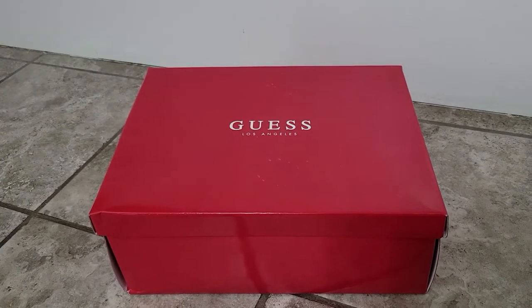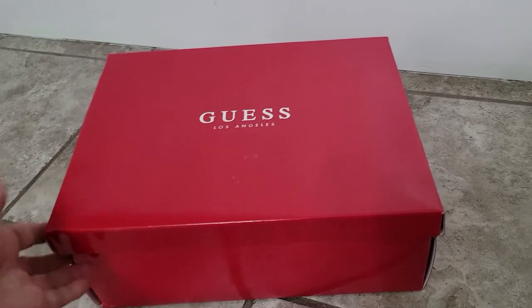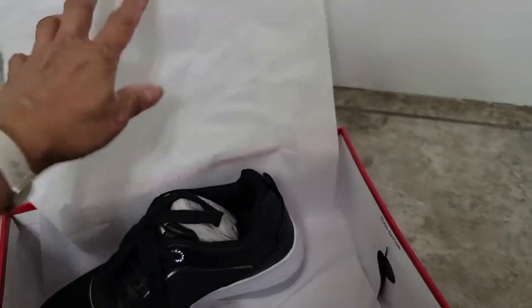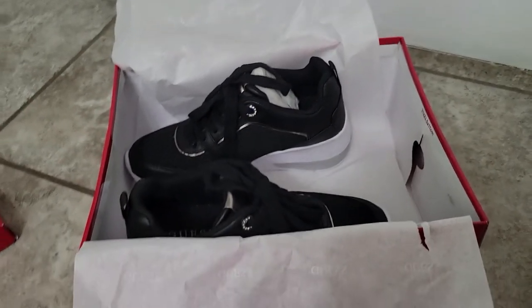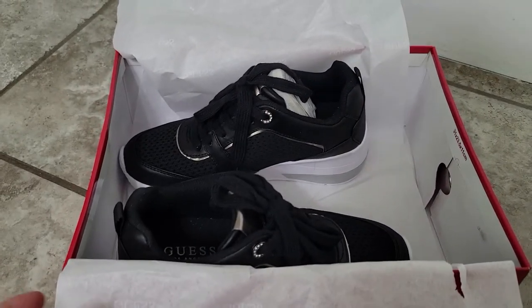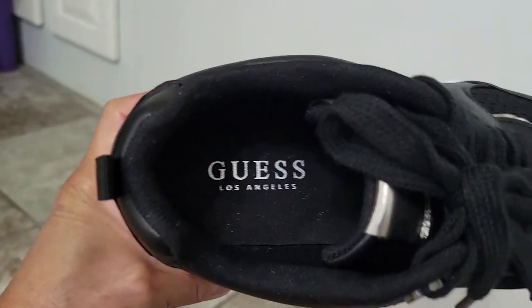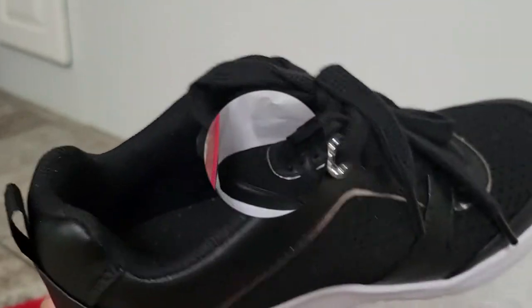In today's video, I am going to show you these Guess women's shoes. It is called Wedge shoes. It is a Wedge sneaker shoes for women. So this is Guess. As you can see, it is Guess. There. That is Guess. I have not used it yet. I have tried it.